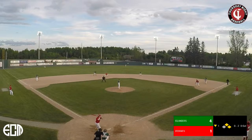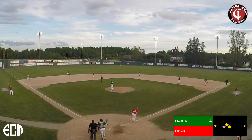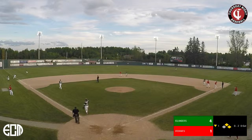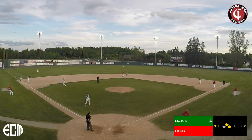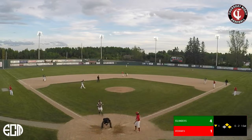0-2 is the count here to Watkin. And that is hit high in the air, but on the infield. And that will be caught in foul territory for the first out of the inning. So Watkin pops out to the third baseman for out number 1. And that'll bring up Nick Leggett here.